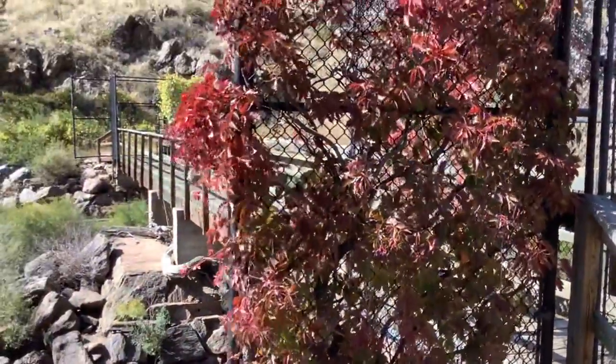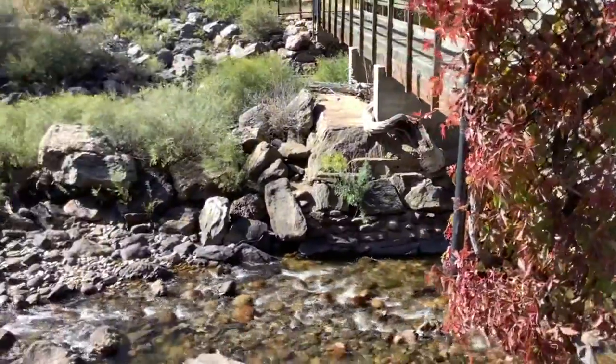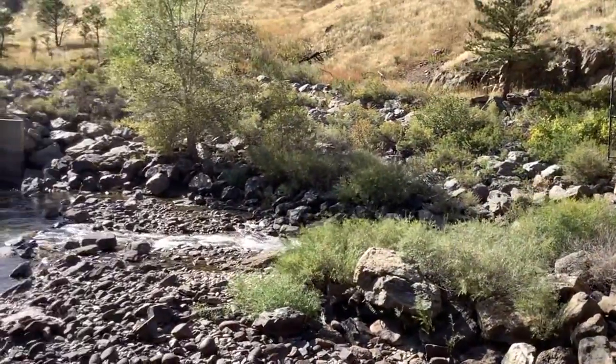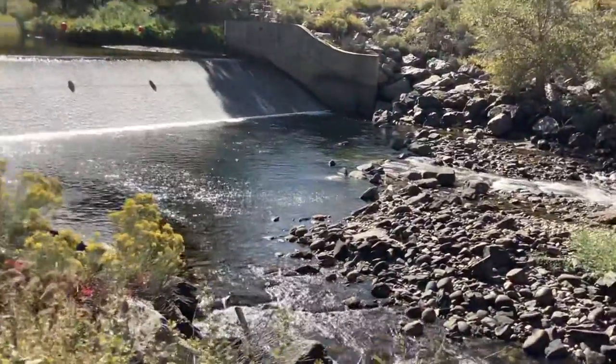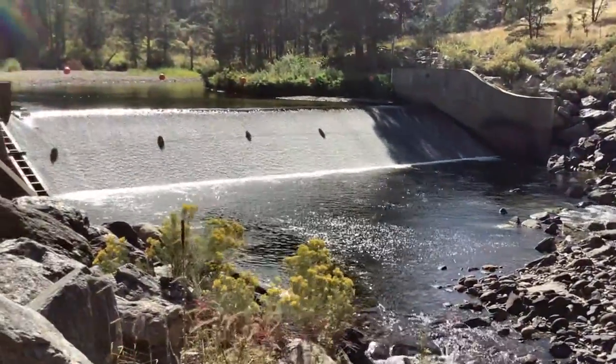Grate. See that right there? It's got little grapes on it. Some kind of a wild grape. I don't know. Maybe, you know what? Meg might know. Do you know what kind of vine this is? Oh, okay.